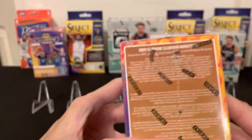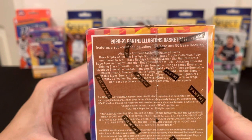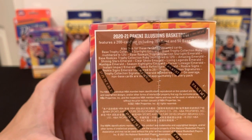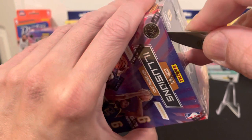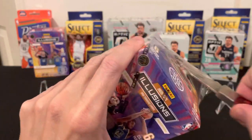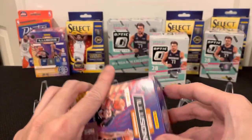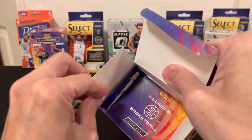And the odds are here, so as usual, you're looking for some signature, autos, rookie. And on the last box, I was able to get some emerald base rookie cards. So let's see what this box can offer. Hopefully we'll get something nice on a second try. As you can see, I have already put in 6 stamps there, so we're looking at probably 6 good cards.